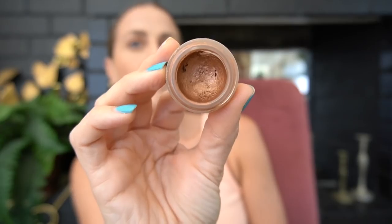And I'm gonna just show you what I've been doing with my eyes, and this is just very simple. This is Star Gold from Charlotte Tilbury, and as you can see, I love it. It's just this beautiful coppery color, and I'm just gonna take a tiny bit of product and just almost, I like the idea of even haphazardly putting it on my eye and smoking it out with my finger.